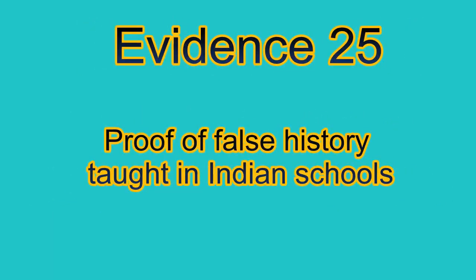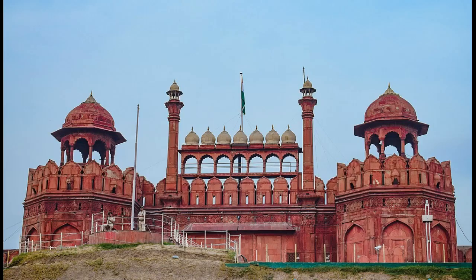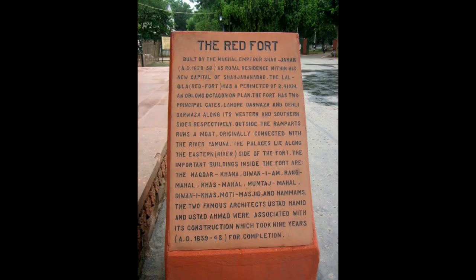Here is proof of false history taught in Indian schools. Below is one real example of how our history books are filled with false stories. Below is the tablet in Red Fort of Delhi in which it is written that construction of Red Fort was started by Shah Jahan in 1639.